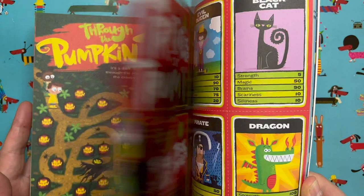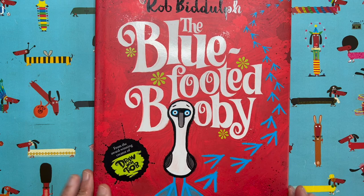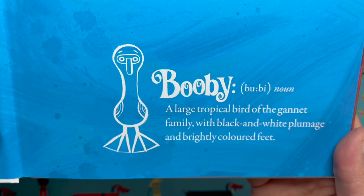But I am an author and an illustrator. Maybe you've seen another new book of mine. I've got so many new books out at the moment. This is my latest picture book. It's called The Blue-Footed Booby. A booby, just in case you didn't know, is a large tropical bird of the gannet family with black and white plumage and brightly coloured feet. Not anything else that you might think it is.